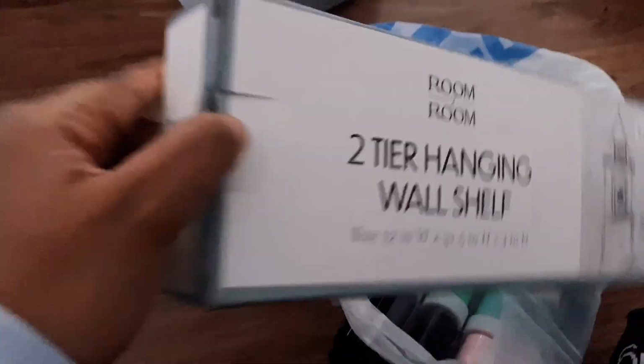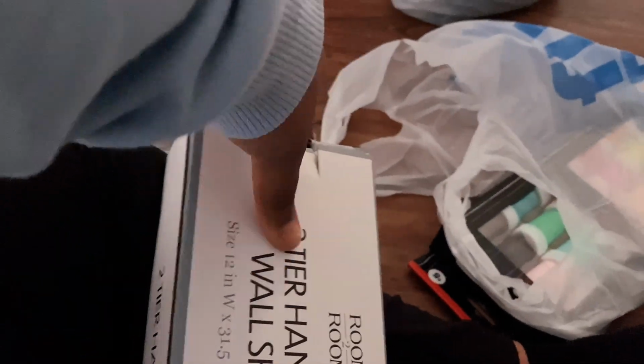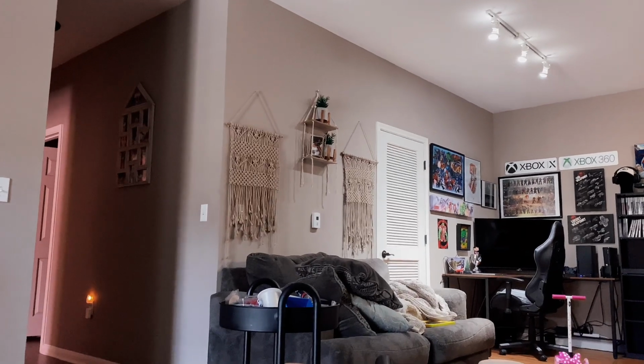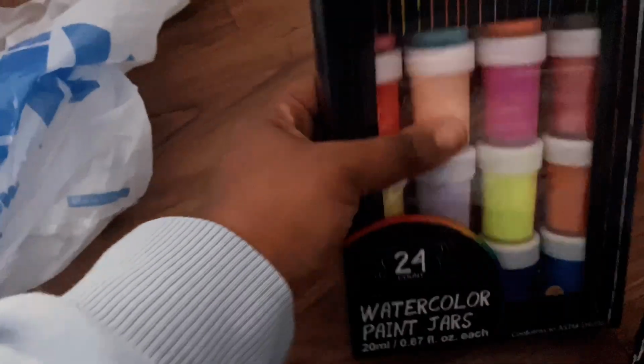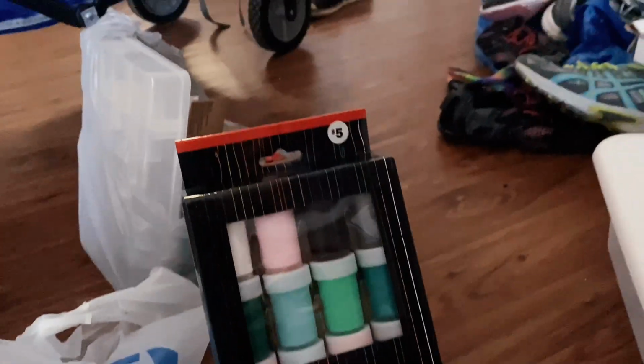These are hanging shelves. I hope this is not white, but if it is, we are just gonna have to move with it. I think it's cream. Yes. So it's the natural color that I have. This came from Five Below, and I have a bunch of these all over the place, but you can see there's one up there. This is just some watercolor paint jars for me to do stuff with my daughter and just crafts. And this was only $5. I got it from Five Below.